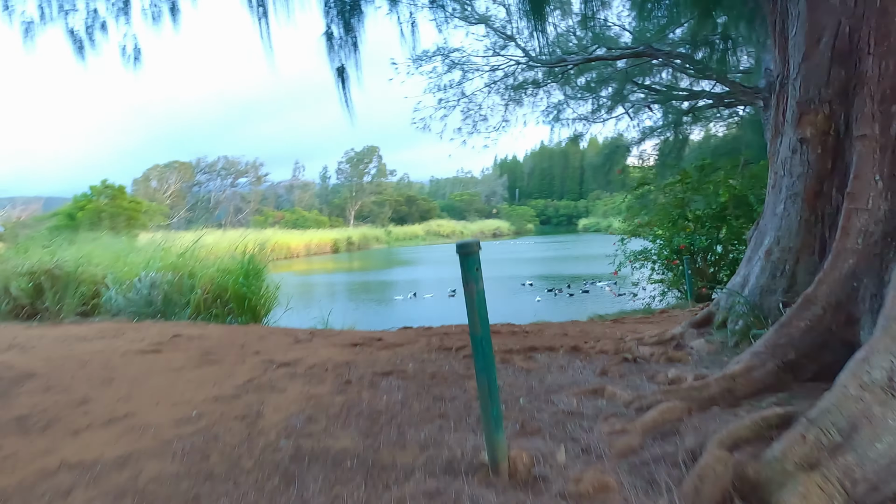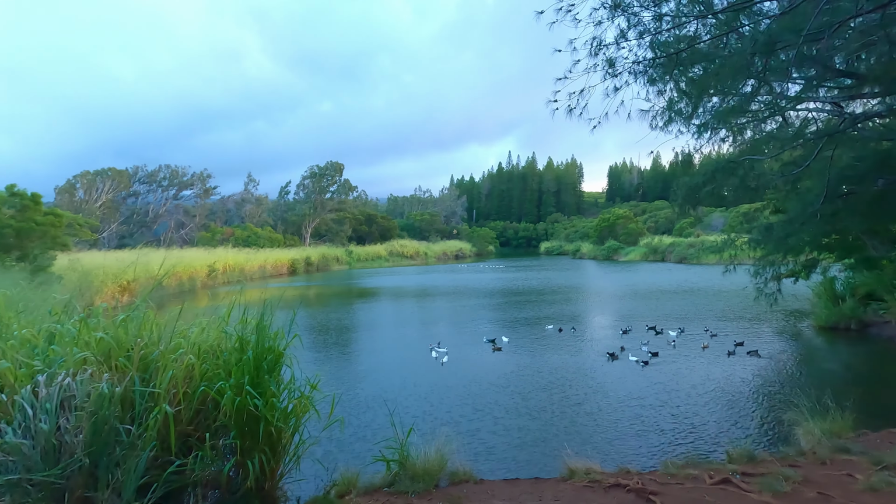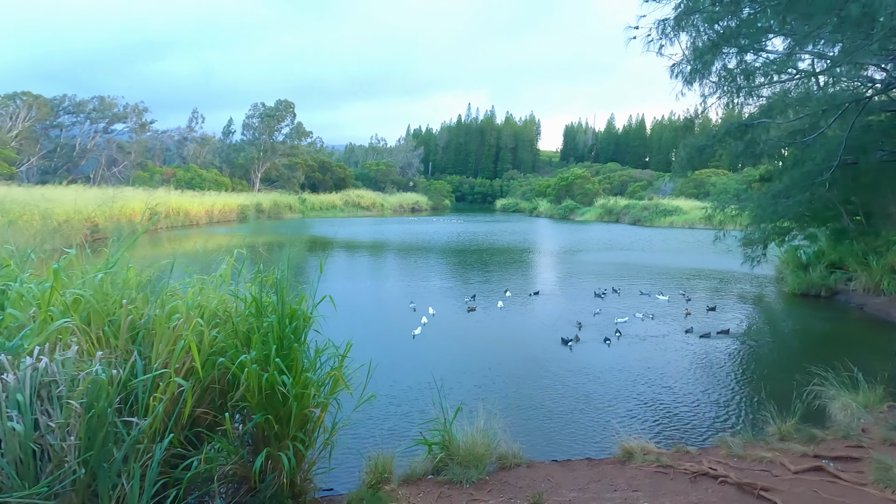I'm hearing duck noises, meaning I'm almost there. Whoa, so much loose sand around here. Alright. So where is this pond? Alright, there we are. Nice. Alright. It's like a little green oasis around here.